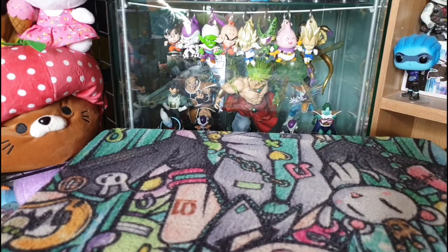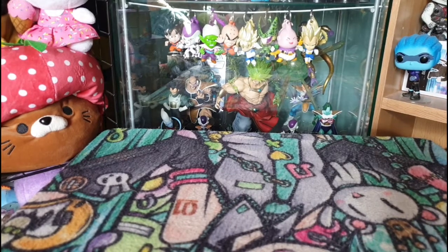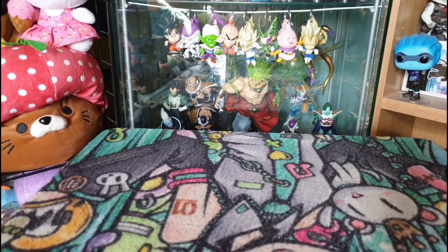How's it going? I have a lovely review for you today of some Funko Pops. I had quite a big delivery the other day from Pop Culture. If you haven't heard of Pop Culture, they're an Australian company that sells various anime collectibles, Funko and gaming and statues, and I decided to grab some of the New York Comic Con exclusive Pops, as they had a lot of the My Hero Academia and Dragon Ball exclusives.